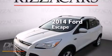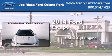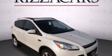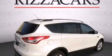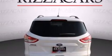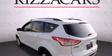This is a brand new 2014 Ford Escape. It features a 1.6-liter four-cylinder engine and an automatic transmission. Its top features include Bluetooth cell phone integration, a rear-view camera, an audio media storage unit, a multi-link rear suspension, a limited-slip differential, and traction control and stability control systems.